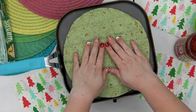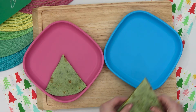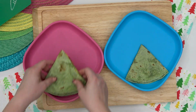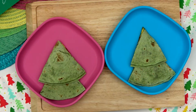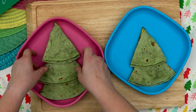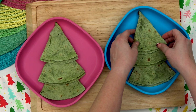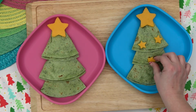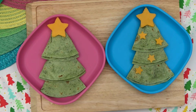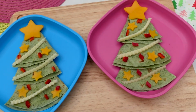I'm not gonna put it in the quesadilla itself. Now I'm just gonna cook this until the cheese is melted, but I don't want too much color on my green tortilla or it's gonna be brown and not green. So there we have it, a Christmas tree breakfast quesadilla.